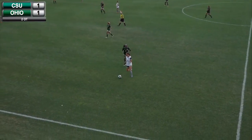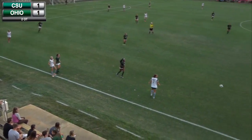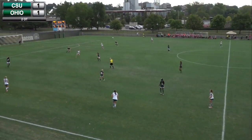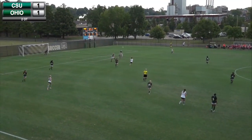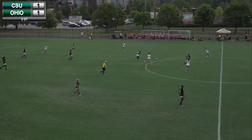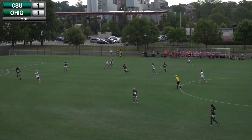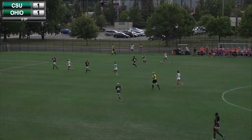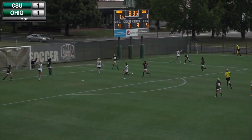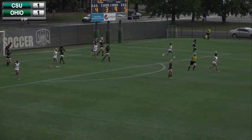On the left side now, Santa Catarina to Townsend. Townsend back to McGuire at midfield. The Bobcats will reset. They get it into Olivia Page. It came up empty with the right foot. But Kalika able to win it back. Ohio on the right side. Here's Darrow. Darrow with a cross into the box, but Cleveland State sends it away.